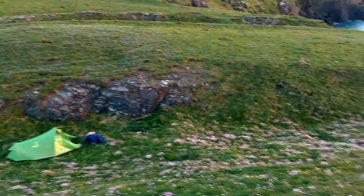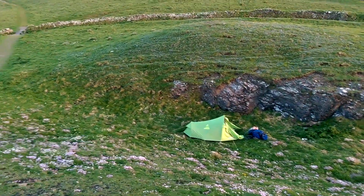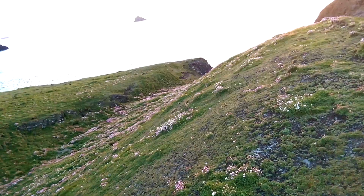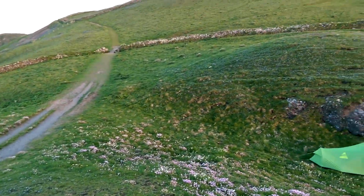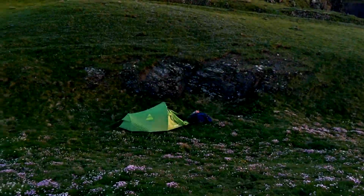Severely sheltered by these two mounds on either side. Could be in trouble if there's a flash flood. That run off essentially as a moat. But I'm at least 200 metres away from the edge of the cliff, so that's good. Yeah, tucked nicely out of sight from the main path, which goes up and down there. The ground's not as flat as I'd like, and there's rabbit droppings everywhere.